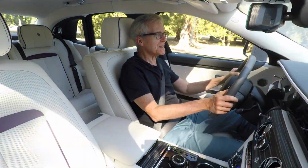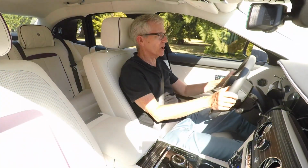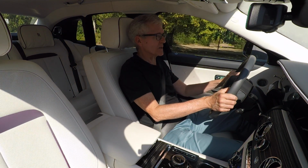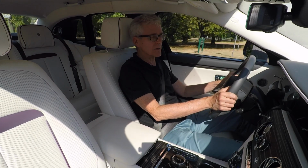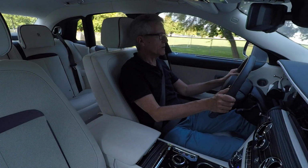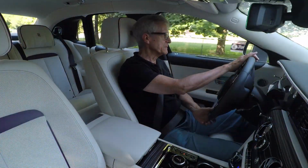It's a bit like the 19th century out there before the motor car. More and more billionaires are being minted every year, especially in rapidly growing economies such as China. And they want exclusivity and luxury. Rolls-Royce is here to give it to them.